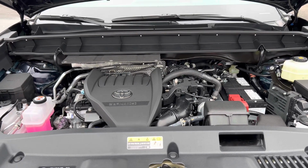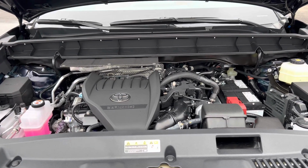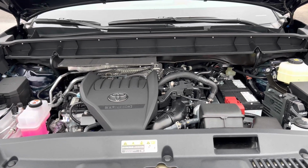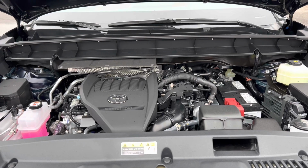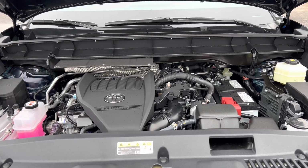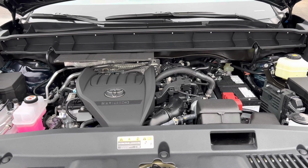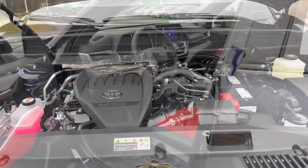All right, we are under the hood of this 2023 Highlander. And what do we have here but a 2.4 liter turbocharged inline 4-cylinder engine mated to an 8-speed automatic transmission. 265 horsepower, 310 pound-feet of torque, MPGs: 21 in the city, 28 on the highway, 24 combined. The engine's minimum octane rating is 87, so you can run this on regular unleaded gas.